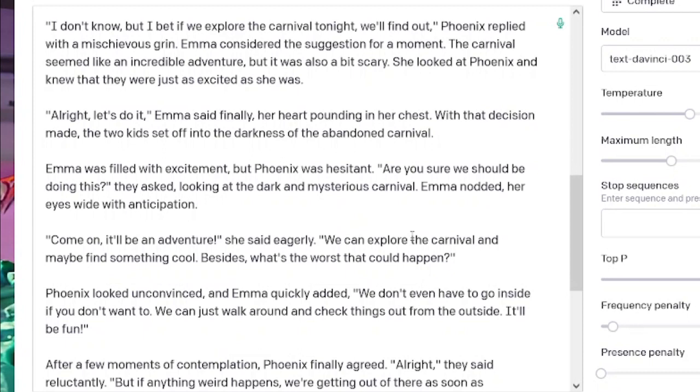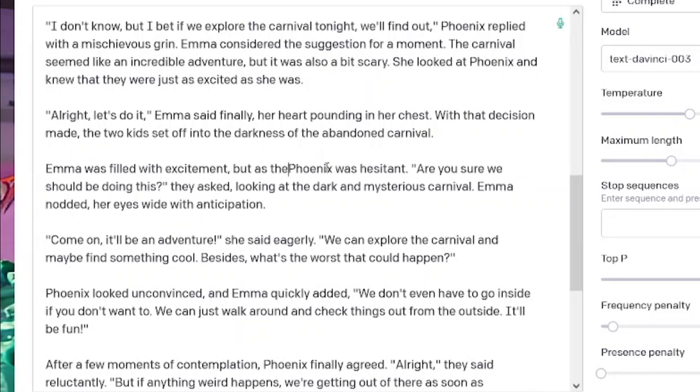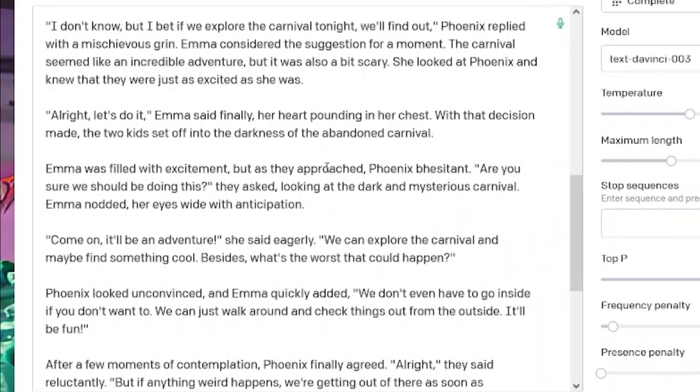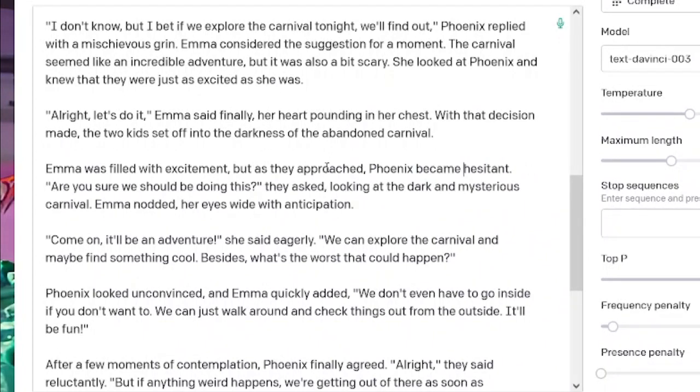Emma was filled with excitement, but Phoenix was now hesitant. But as they approached, Phoenix became hesitant. "Are you sure we should be doing this?" they asked, looking at the dark and mysterious carnival.